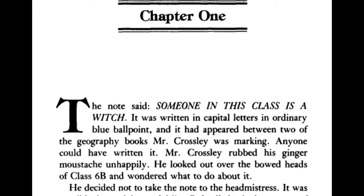Chapter 1. The note said, "Someone in this class is a witch." It was written in capital letters in ordinary blue ballpoint, and it had appeared between 2 of the geography books Mr. Crosley was marking. Anyone could have written it. Mr. Crosley rubbed his ginger moustache unhappily. He looked out over the bowed heads of Class 6B and wondered what to do about it. He decided not to take the note to the headmistress.